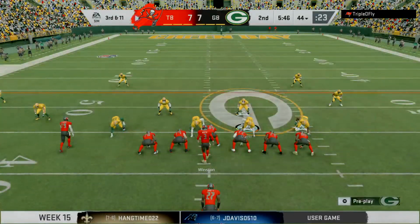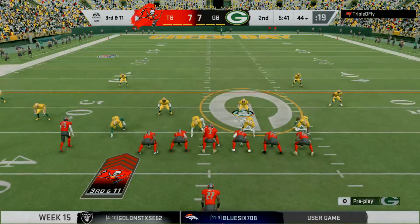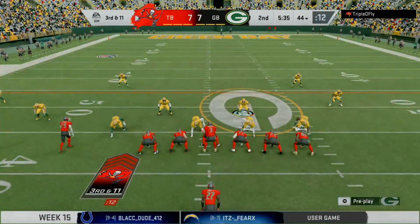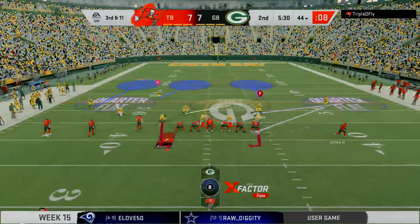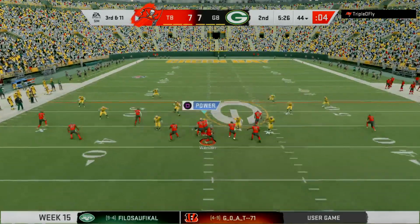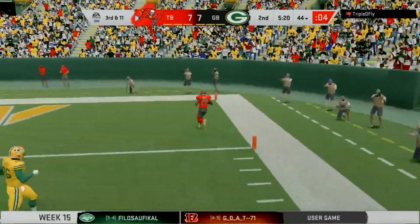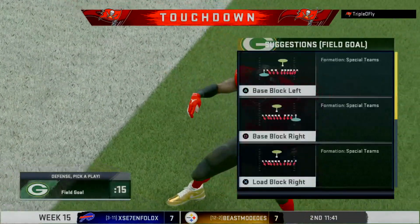The Bucs on 3rd down. They've been okay, 2 for 3 thus far. This is 3rd and 11. Throwing, Winston. Looking downfield for... It's caught inside the 25. Touchdown, Tampa Bay. Ronald Jones.